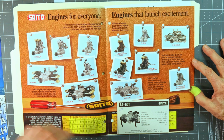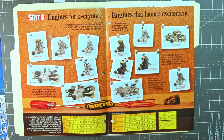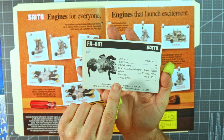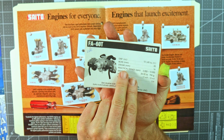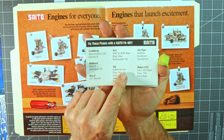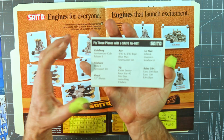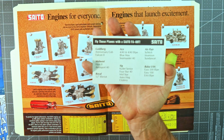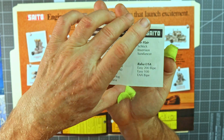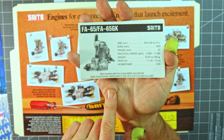So I like this. So this is the thing that is interesting to me. These were all stapled together. And I've never seen these little cards like this before. You've got FA60T and it tells you all the information about the engine. And then if you flip it over, it says fly these planes with the Sato FA60T, which is very cool because I was always wondering what they would recommend for flying planes. Here's a FA65 and the 65 Gold Knight.